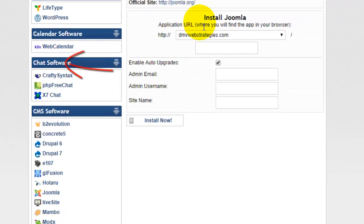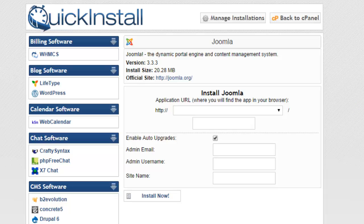Clicking on Joomla is going to take us to this screen where it is going to tell us this is the version that it is going to install. And here we will be able to select our domain. If you only have one domain, it's going to be listed there. If you will be having multiple domains, you can select the one that you will be installing Joomla on. Your next option is to enable auto upgrades.